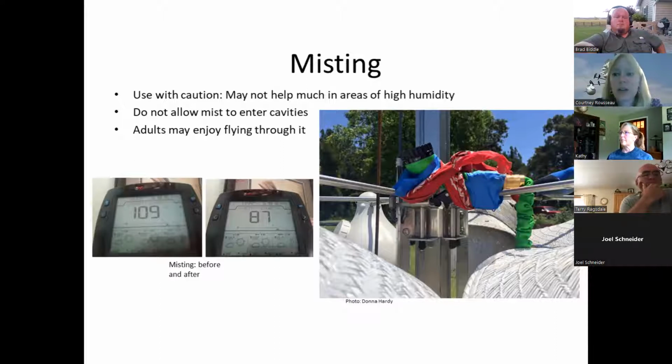However, some people have reported that the adults really enjoy flying through mist that they set up. It may help cool off the adults. So you have to think about it in terms of your local area and your local weather conditions, if this is a good choice for you to use or not.